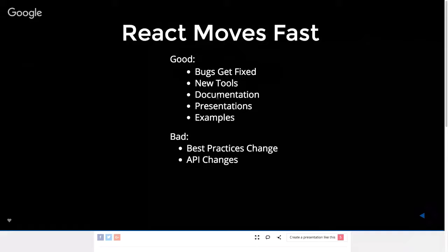So the last negative point is that React moves really fast. It's 3 years old. There have been 14 or 15 major releases, which is good because bugs get fixed and new tools are being developed. Lots of people are working on it. The documentation is pretty good and it stays up to date. Lots of people are doing presentations. There is already a React Conf, and there's also a React Conf Europe. So there are lots of presentations about this if you want to learn about React, and lots of people are doing examples and talks like this. So there's lots of activity in the community.